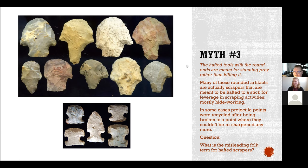The folk term that you hear a lot in the collecting community is a stunner. They're called stunners. So not like they're stunningly pretty, right? But they're for stunning prey, and that's definitely not the case.